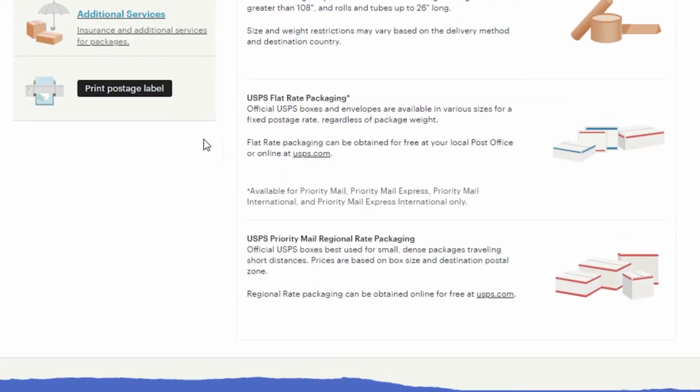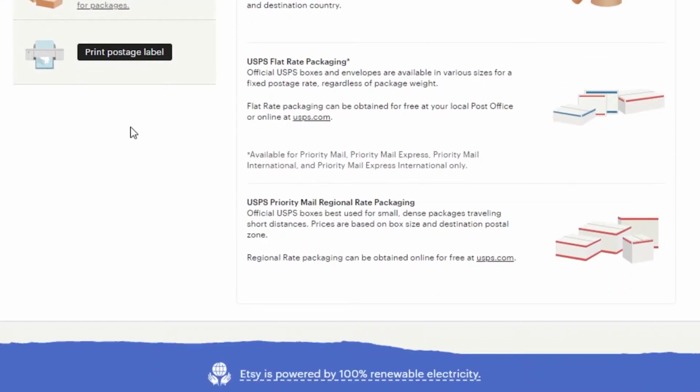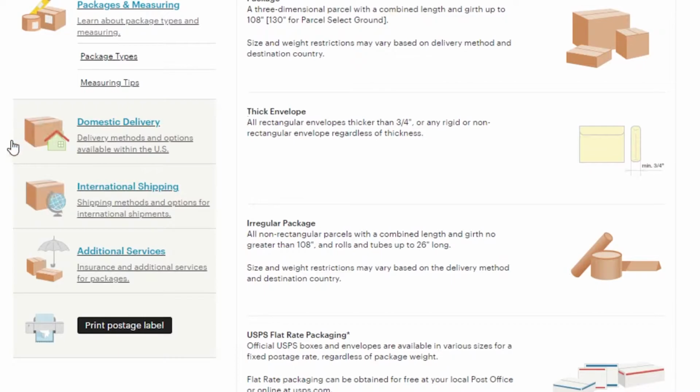And then there is USPS flat rate packaging. Official USPS boxes and envelopes are available in various sizes for a fixed postage rate regardless of package weight. So that's actually very amazing. And if you are shipping worldwide, then you should go with USPS flat rate packaging, because that's going to help you a lot.